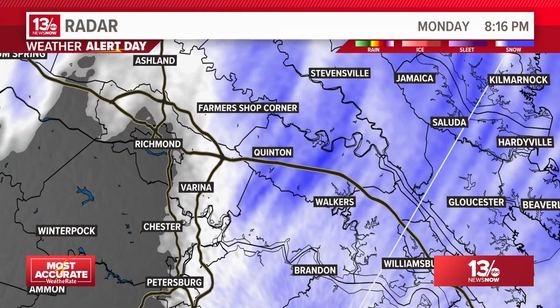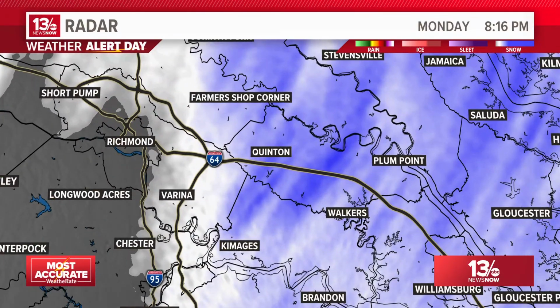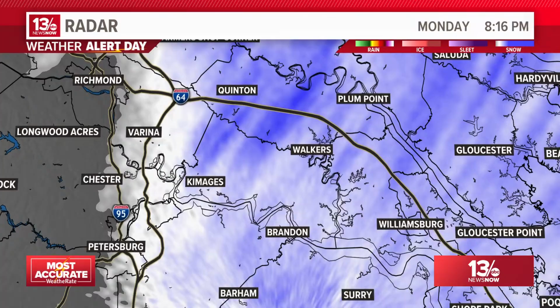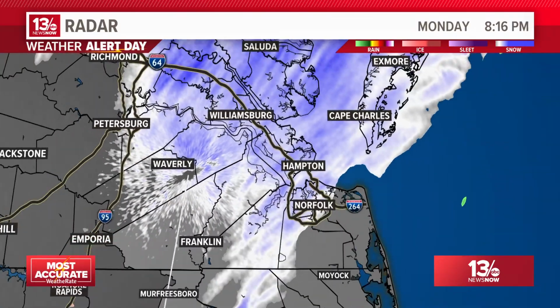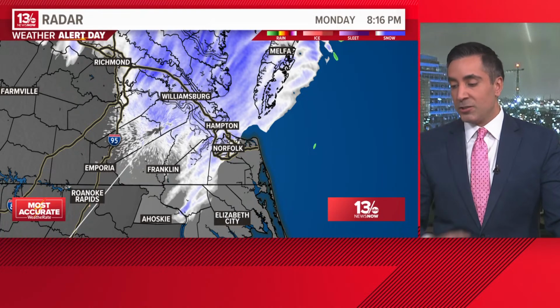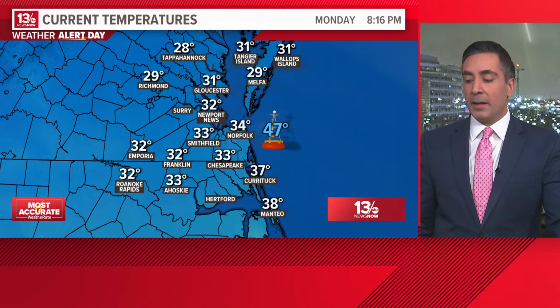Looks like the heaviest of the snow is pushing up along 64 as you get closer to Richmond on the east end, over by the airport, getting towards Walkers, and that's going to be some heavier snowfall for you as well. So let's get into temperatures once again, to see if that's changed at all with any change in wind direction, and we are still hovering near that freezing mark. In fact, now we're in the upper 20s at Melfa, 31 over at Gloucester, still 34 at Norfolk, 32 at Franklin, and 29 at West Point.